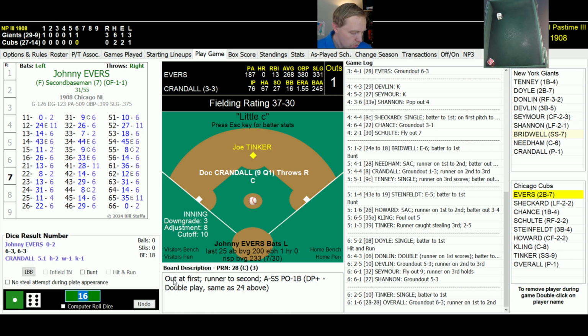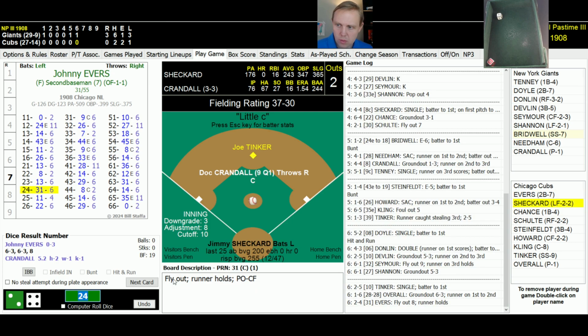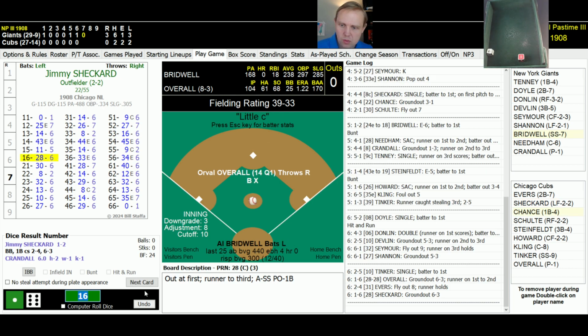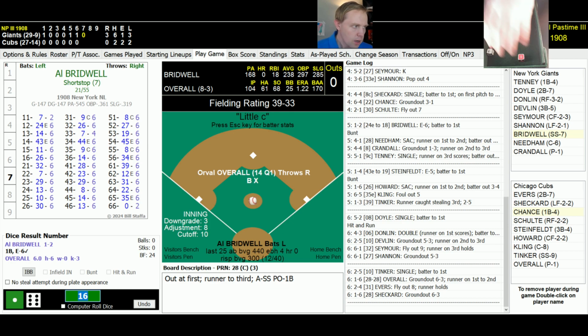Here's Johnny Evers. He rolls a 24 for a 31. Fly ball to center. Seymour's got that. 2 away. Jimmy Sheckard up there now. And he rolls a 16 for a 28. Ground ball over to short. Bridwell fields that and throws over to first base for the out. Go to the top of the 7th inning, and it's a 3-0 lead here for the Giants.